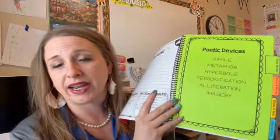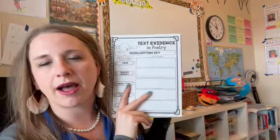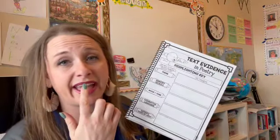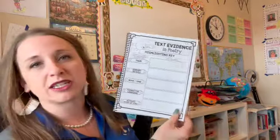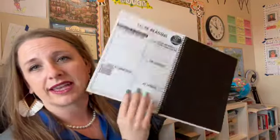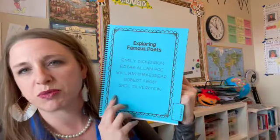I grabbed some of her poetic devices that she had, printed those off. She had some rhyme scheme ones, so that's rhyming, theme and tone. She had some of those pages, and then she had some pages where you can, I don't know what the right word is, research, I guess, investigate, observe, whatever, famous poets. And so I just printed off some of those, and then we will find examples of poetry and fill in these observations based on those famous poets. So I just listed some famous poets that we can look at.